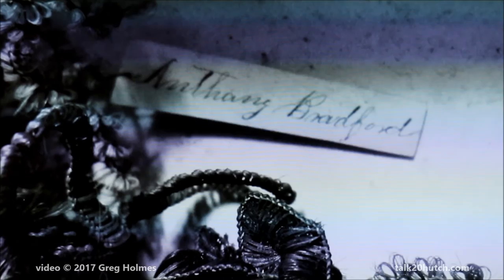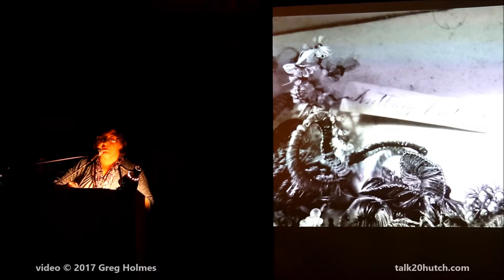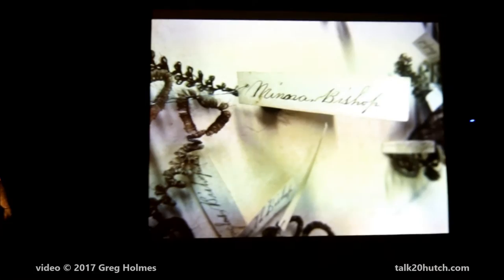One of the main purposes for creating the hair wreaths was as mourning art and a way of tracing genealogy, a sort of family tree. As family members passed away, strands of their hair were kept as remembrances of those individuals. This tag says Minna Bishop, and a small heart shape is visible to the left.